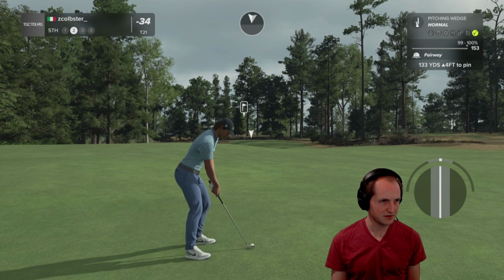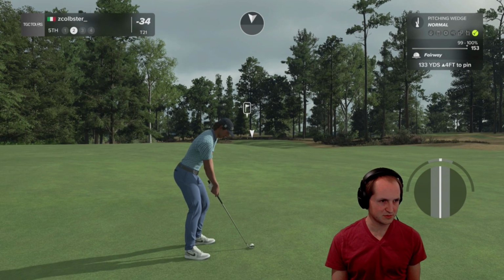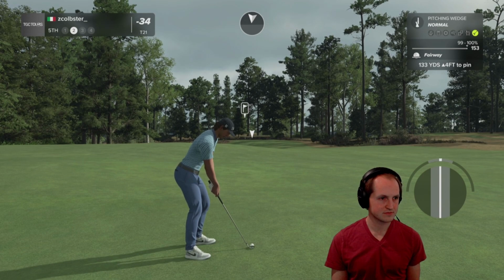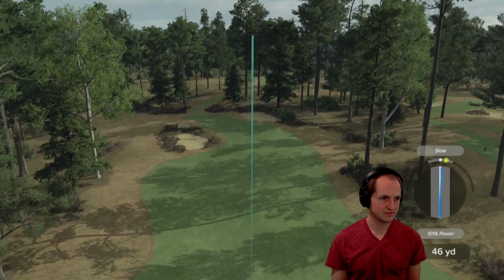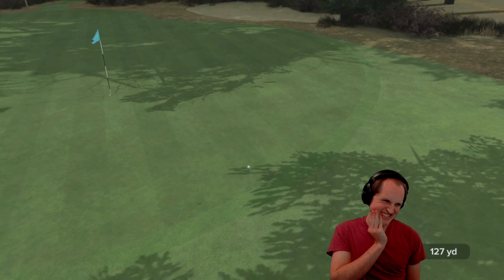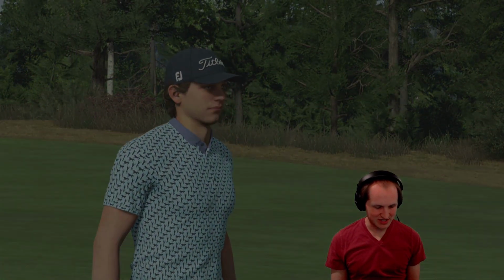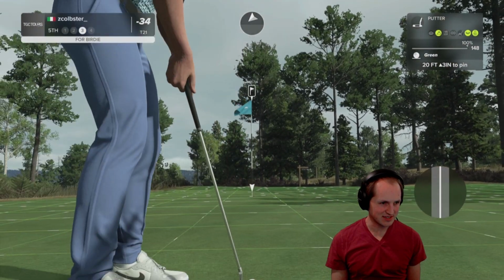Alright, pitching wedge might go, I don't know. I'm thinking we can squeeze this pitching wedge in there. Oh, we slowed it, so now we're just gonna end up so short. Gotta swing a little more than that.